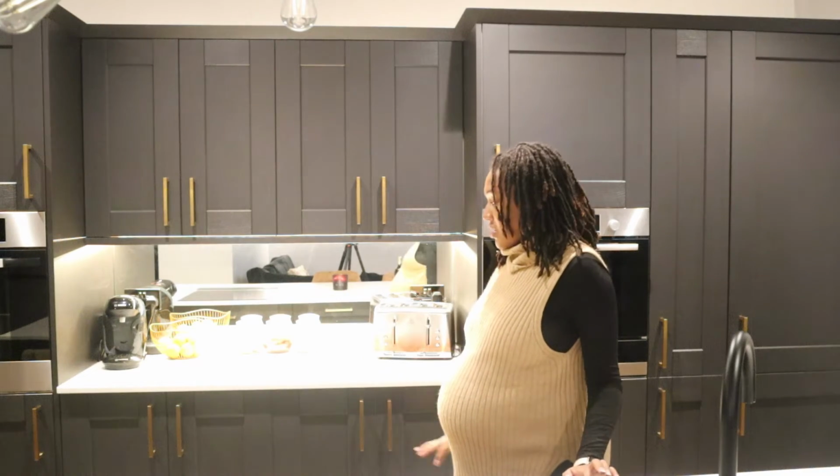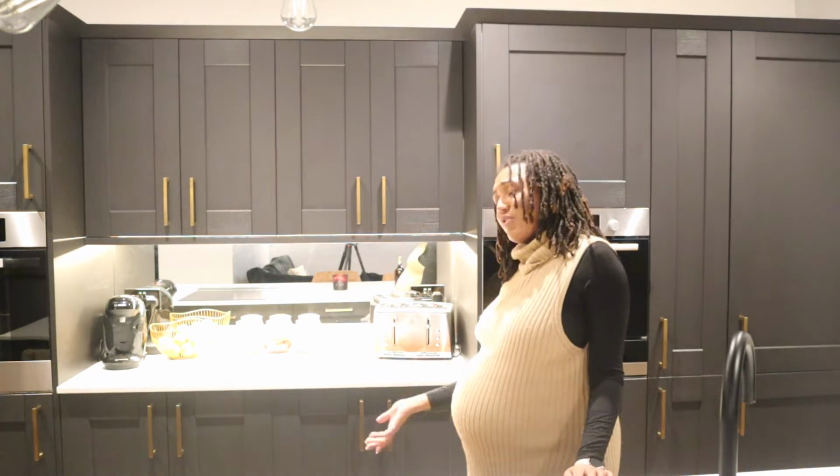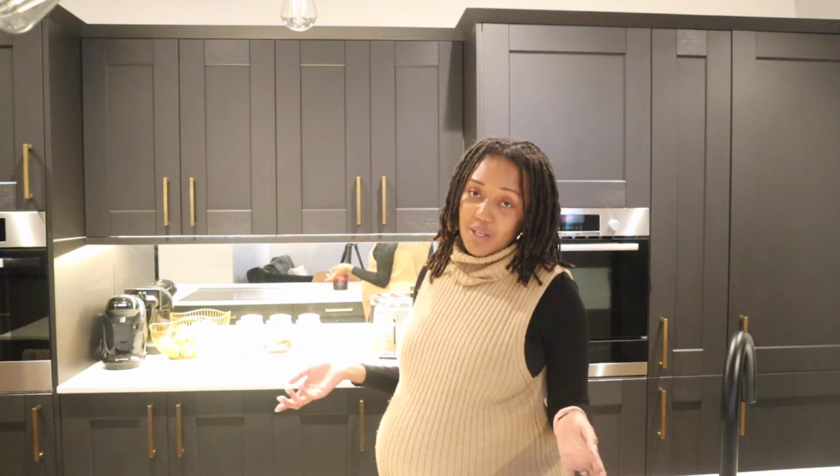And then at the bottom of this area we have plenty of cupboard space actually for breakfast items, some dried items, and again, all the space hasn't been used up in these cupboards, but it's nice to have just in case we need it at some point.